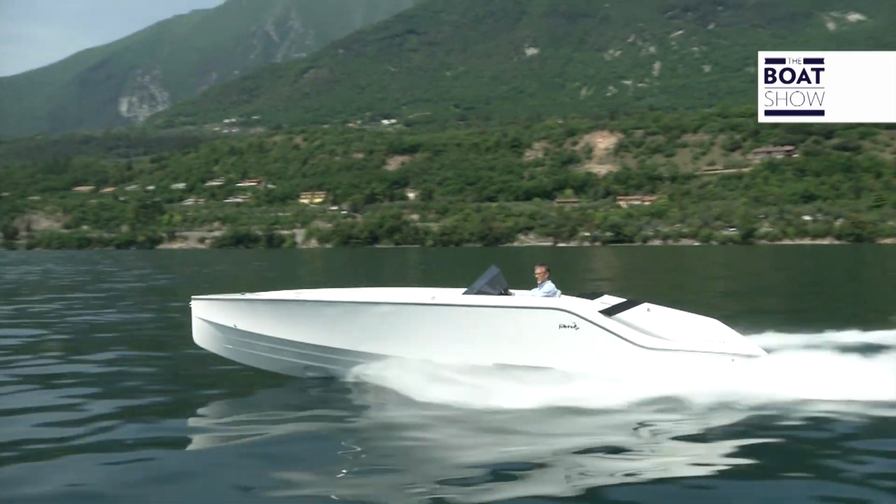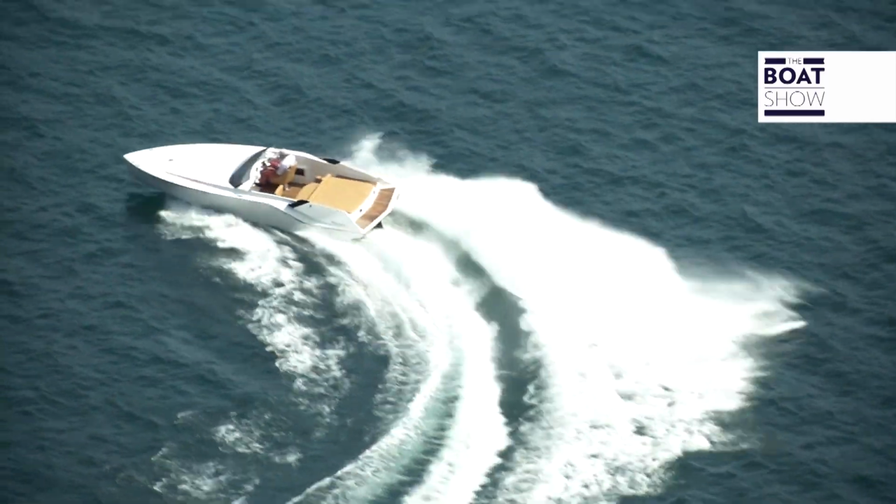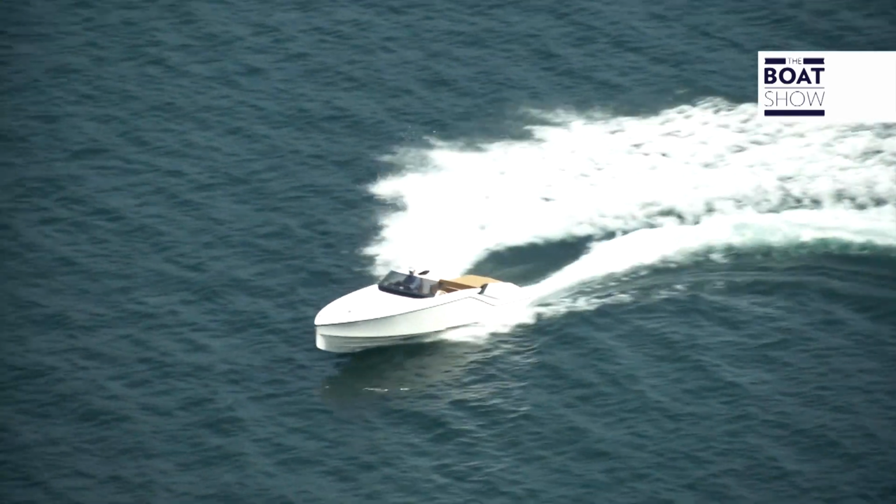Observing the details, you can understand the value of this boat and how it's being cared for in every step of the building of it. Every component too.